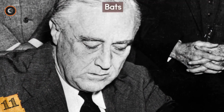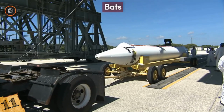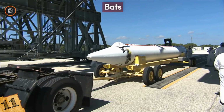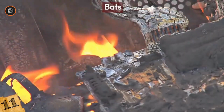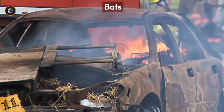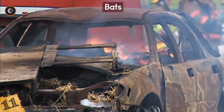President Roosevelt approved the plan in 1942. The United States military then spent about $2 million trying to get the plan to work. More than 6,000 bats were used in the bat bomb tests. However, most of them plunged straight to the ground or just flew away. They did manage to set fire to a simulated Japanese village and the car of a general before the program was completely abandoned. The plot was almost perfect, but not quite.